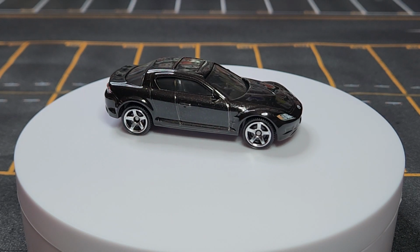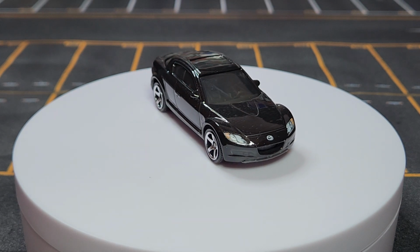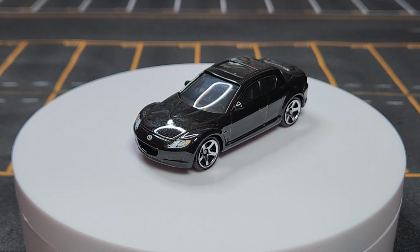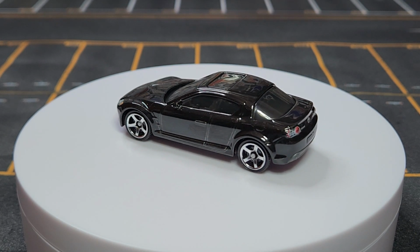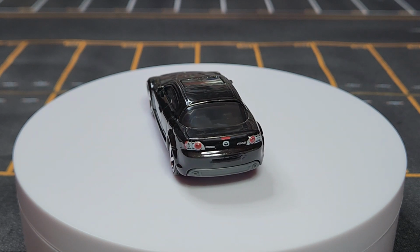There is an interior in there, don't you worry. You can see it through the window. It is a pretty dark tinted window. Left-hand drive on this one, highly unlikely it's going to have an interior variation, but I guess time will tell if that's the case. This one only comes one per case, so if there is an interior variation, it will be difficult to acquire. Full front and rear tampos, I think that is perfectly fine.